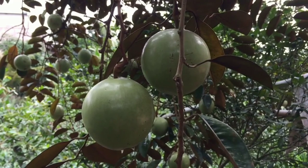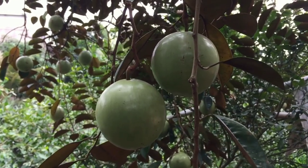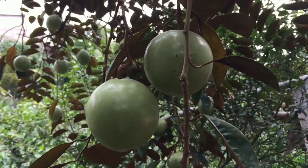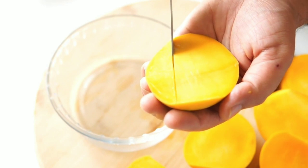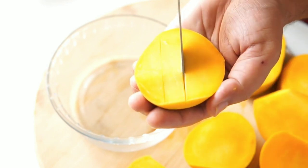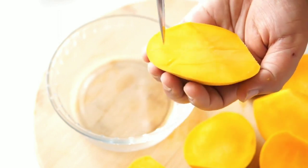And that concludes part one of our extraordinary journey through Jamaican fruits and their remarkable health benefits. Whether you're lucky to be in Jamaica or not, incorporating these delicious fruits into your diet is a wonderful way to boost your health and well-being.